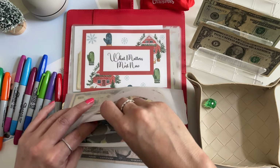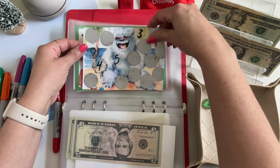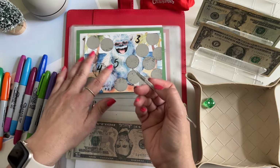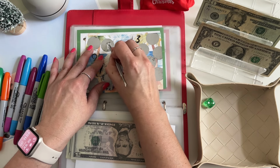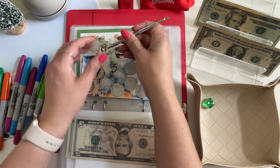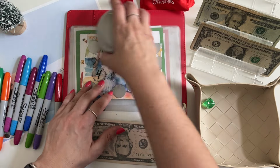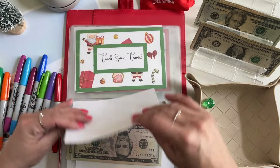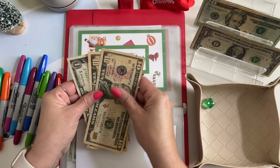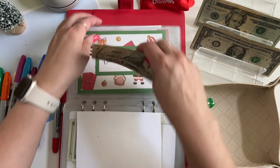We are working on Jen's abdominal snowman scratcher, and that is two. So let's go ahead and color or scratch this one off. So that's $8 in the abdominal snowman. Let me see if I can get any change. Not yet. Okay, so $8.